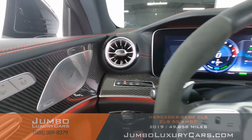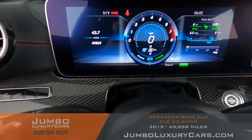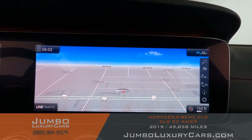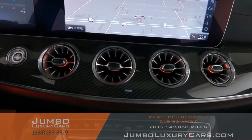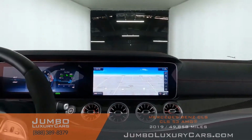Now let's continue with the interior. Steering wheel is in excellent condition. Here's a close-up of the mileage. This vehicle comes equipped with navigation, also a 360 backup camera. All media buttons and AC buttons are in excellent condition. Overall, the interior is in excellent condition.